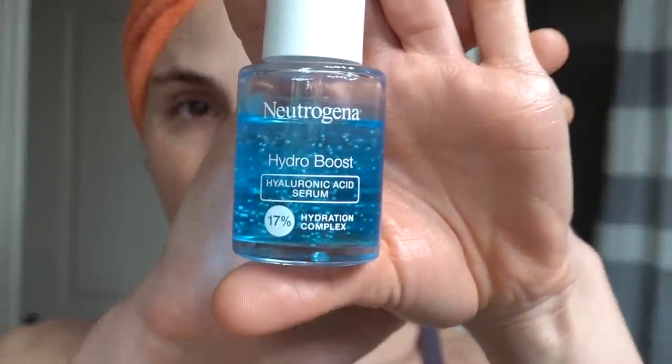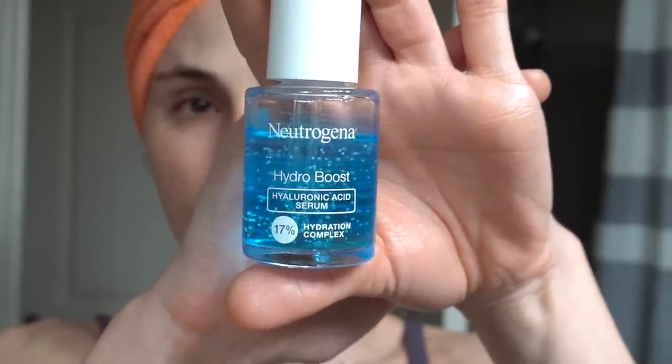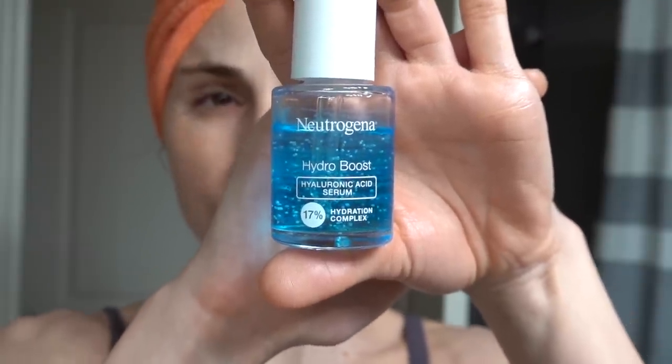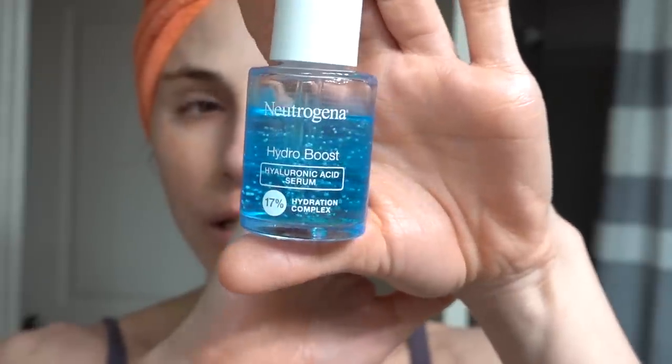I've used this product off and on now for a while, and it's actually very good. No surprise, it's Neutrogena's Hydration Complex. It's a hyaluronic acid serum. I shared this with you guys a long, long time ago, and I don't think I ever really updated you on it, but if you're in the market for a hyaluronic acid serum, this one's quite good.